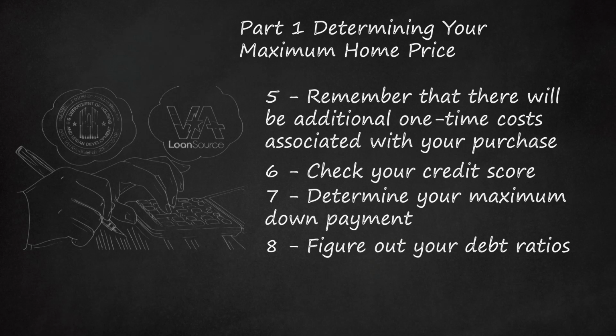In Joe's case, his total debt repayment should not exceed $2,050 per month ($60,000 x 0.41 / 12). If you are attempting to get a VA loan, remember that the VA does not consider the front-end ratio, only the back-end ratio.